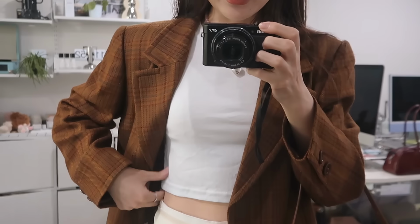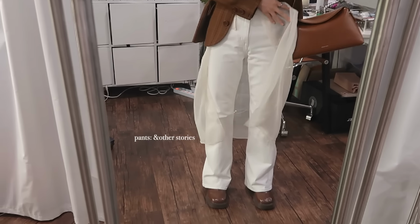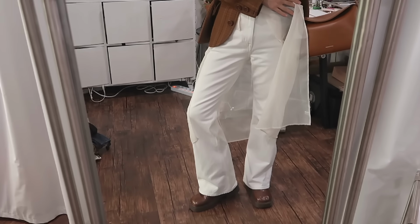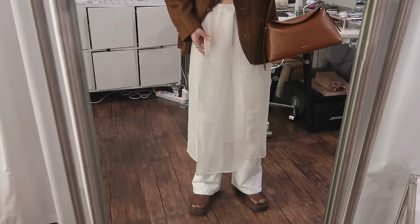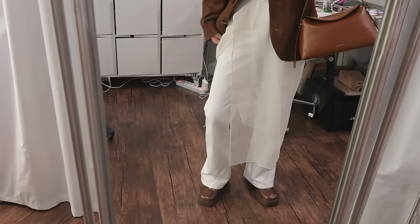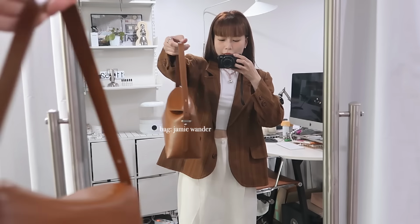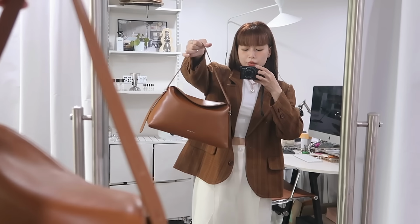For the inside, I'm just wearing a simple top, a little crappy top. For the bottom, the pants I'm wearing are Another Story's jeans. Oh my god, fits so nicely. It's slightly flared underneath. And the skirt is from Yesstyle, as you cuties know. It's a wrap skirt. I love it. And the bag is from Jamie Wander. It's part of their new collection for this fall and winter. Super cute.